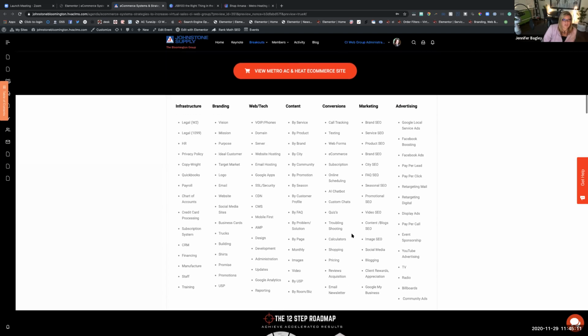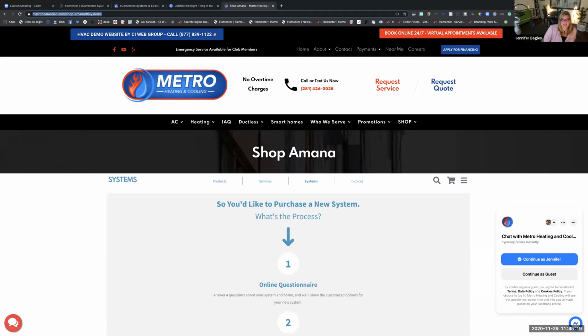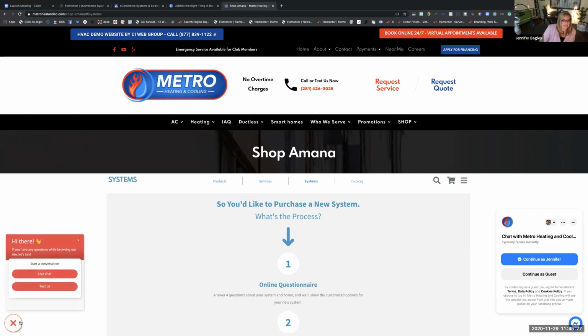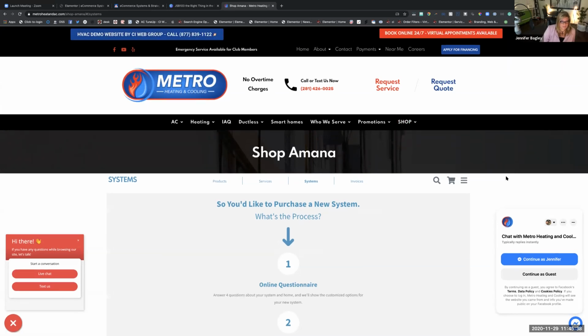And the way that we're going to do that, I'm going to jump into a website. Just click on View Metro AC and Heat e-commerce site. It's going to take you right over here. This is a demo site we use to test all of our different functionality and tools, from chatbots to financing to texting systems and so forth. This specifically is under Shop, and it's Shopamana, and this is the e-commerce system.